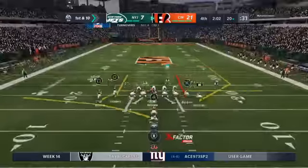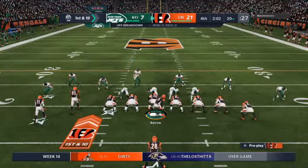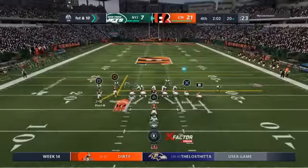The Cincy offense about ready to go here on their next drive. They have to like the position that they are in. Fourth quarter, 2-score lead, and now the ball back after the INT.